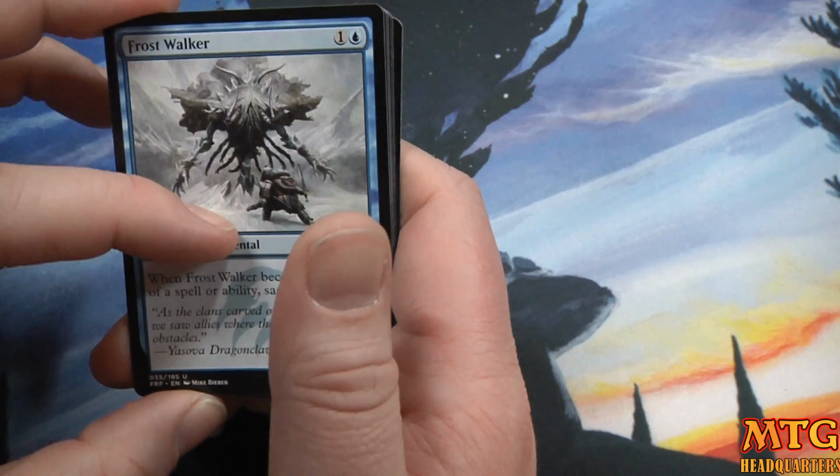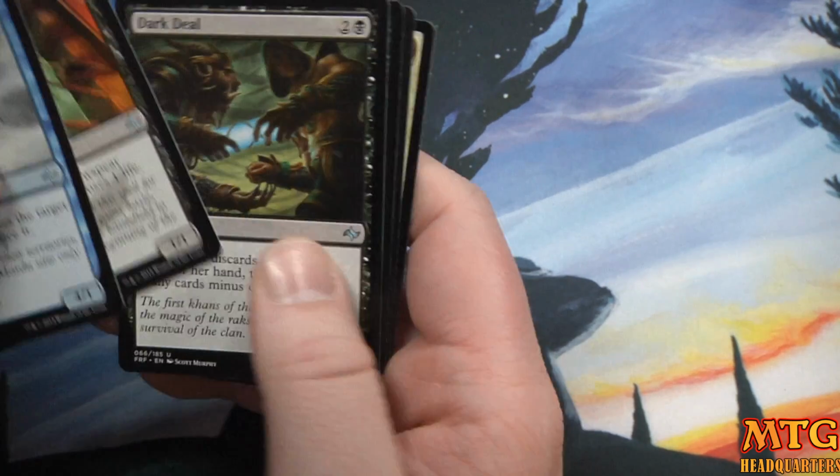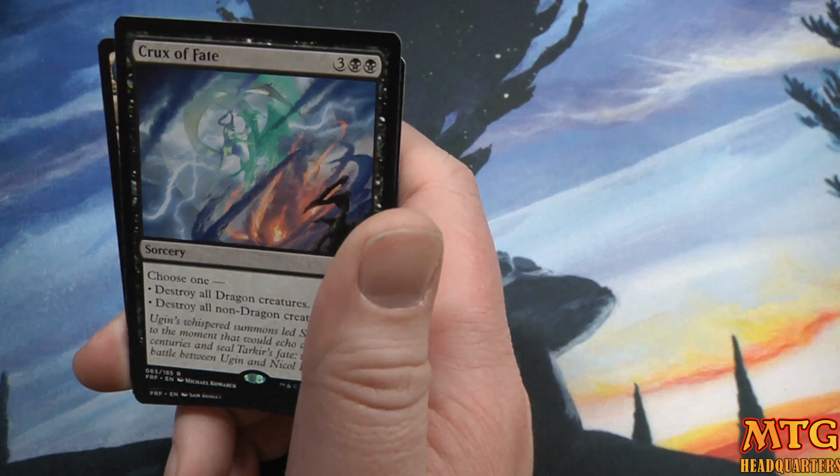Frostwalker, interesting card. Could see Standard play, question mark. Mardu Shadowspear, Dark Deal, and a Crux of Fate. Yes! All right, so I needed these. I need 4 of them. Well, now I need 3.